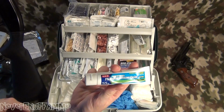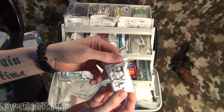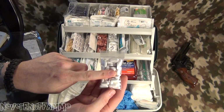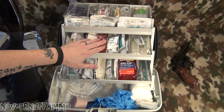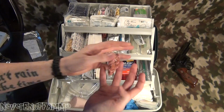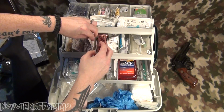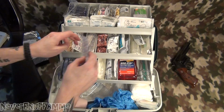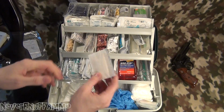Also keep some hydrocortisone cream in here. That's always a good thing to keep around. I keep these little baggies full of Tylenol. Each one of these baggies is 20 doses. I've got 4 baggies shoved in here, so that's 80 doses of Tylenol. Same thing with the ibuprofen here, 20 in each one, so I've got 80 doses total. Then I just keep some regular Band-Aids in here right there. These right here are a little bit larger Band-Aids.